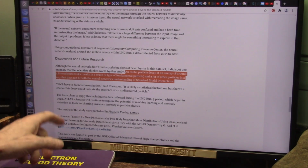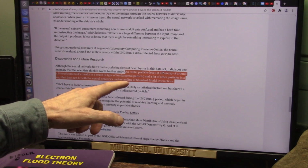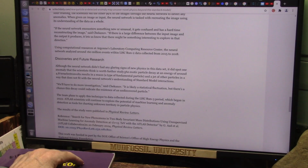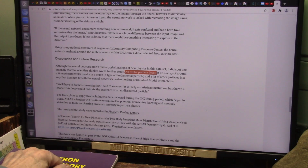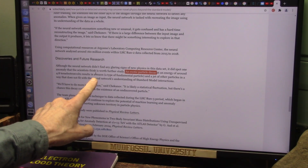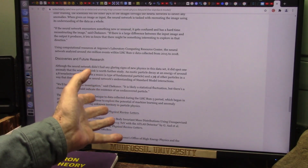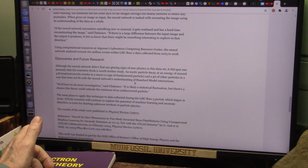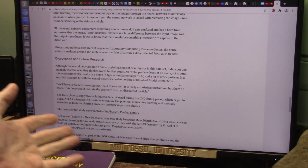And here it says discoveries and future research. They call that a neural network. Why, I don't know. It says it didn't find anything glaring for new physics in the data set, but it did spot one anomaly scientists think is worth further studying. Listen to this carefully. An exotic particle decay. All of a sudden they started falling apart at an energy of around 4.8 tera electron volts. Results in a muon, okay, the muon is the black particle, which is a type of fundamental particle. The muon is the fundamental, tiniest black particle, and a jet, which is an electron shower of other particles that does not fit with the neural network's understanding of standard model interactions. But no, because these are nothing but little bar magnets, and they break apart. Everything they say proves everything I say.